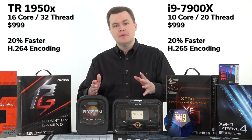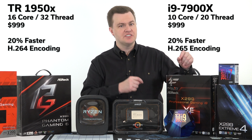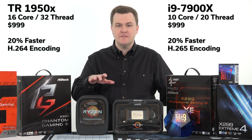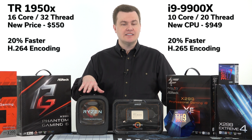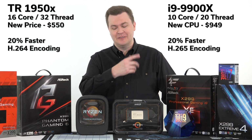So I mention it because for a very specific base, it's worth noting that the Intel chip does have features and optimizations that Threadripper doesn't have. But again, this doesn't matter to most of you. For most of you, this is a better deal, especially now that it's less expensive. The fact is this processor is now close to $500, which kind of negates the point because you can buy two of them for the price of one of those.